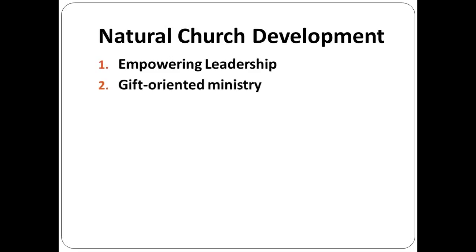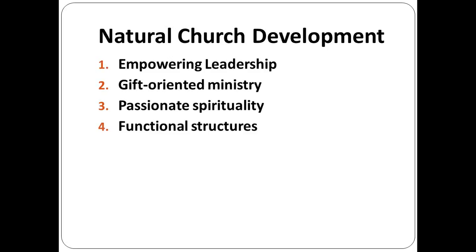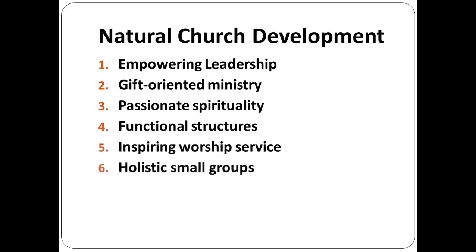Leadership that is empowered, ministry that is set up by spiritual gifts and natural gifts, a passionate spirituality, functional structures, in other words, structures that work as you want them to, inspiring worship services, holistic small groups, holistic dealing more than just with their spiritual, but with their mental, emotional health, and looking at the whole person.